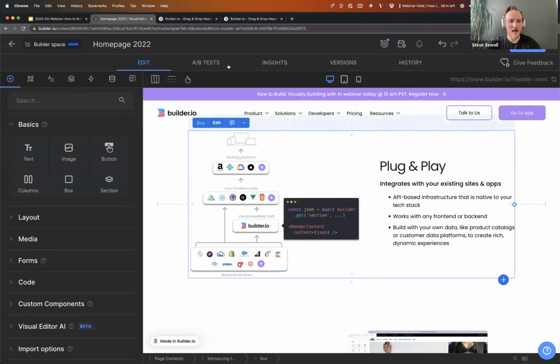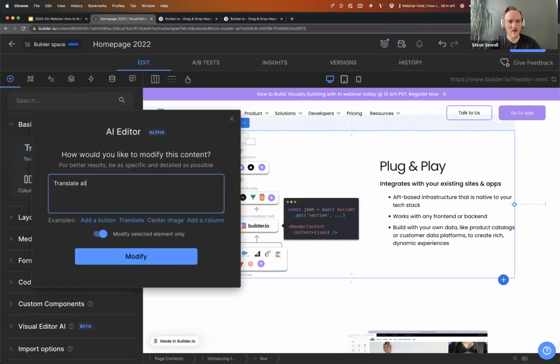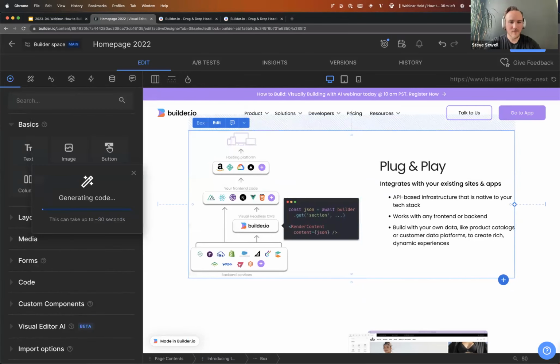It would be just like, I'll do a cool one here. Translate all. Oops, let me move this out of the way. Translate the text to French. And now I selected just this. By selecting just this, I'm within the prompt window. And I'll show you, we'll give warnings if you select something too large.